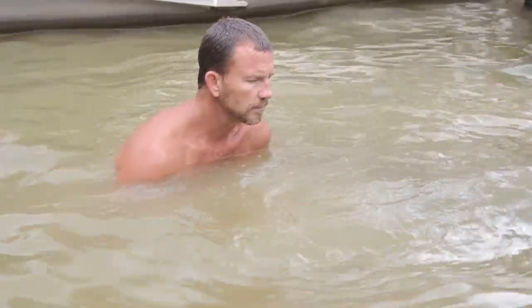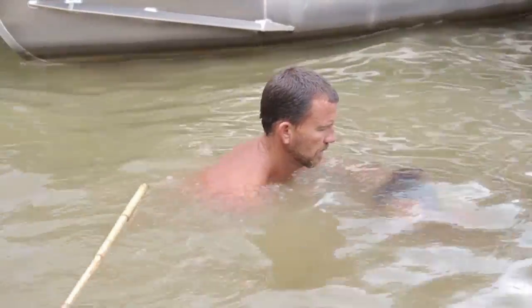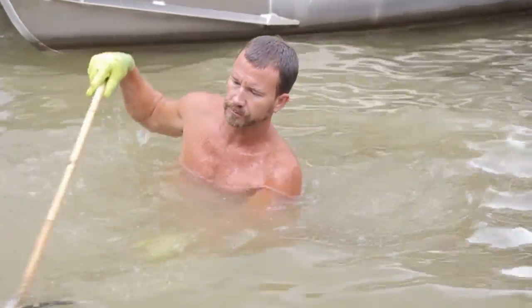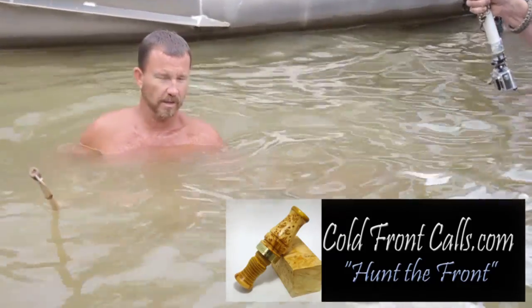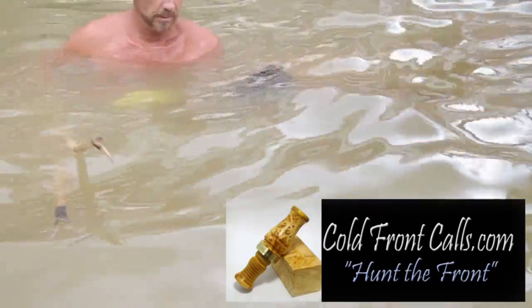So now what's she trying to do? She's trying to get it to latch onto her. Yeah, she's trying to get her hand in his mouth. It's coming up and biting her right now. Yeah, it's eating her up right now. You can feel the concrete rattle when he hits you. Really? You can feel it.